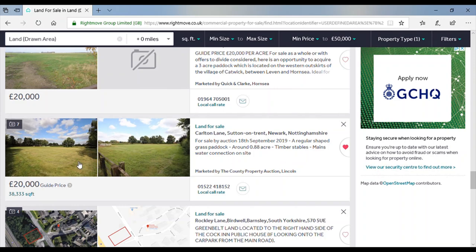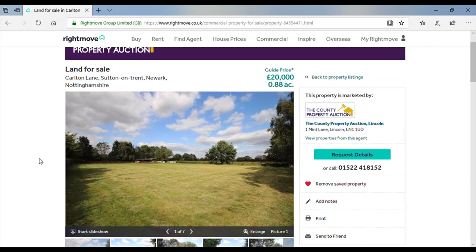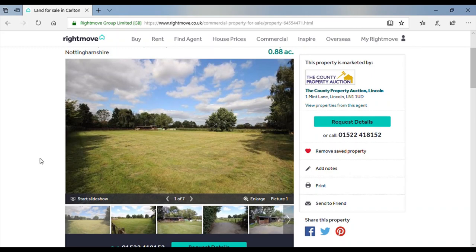The thing that's really attractive with this is a combination of location, size, and what's already on the land. It's not exactly a huge plot, 0.88 of an acre, so it's not even a full acre, but it is in a really nice location, quiet, rural, nothing much around it in terms of houses, let alone significant urban population.